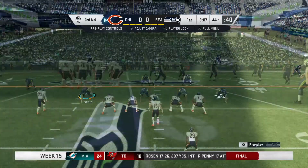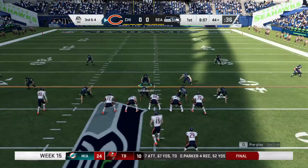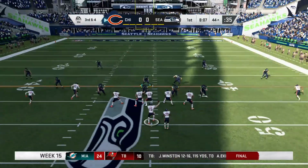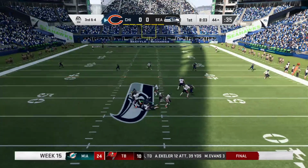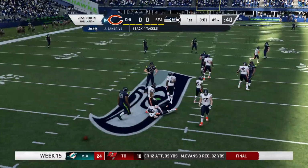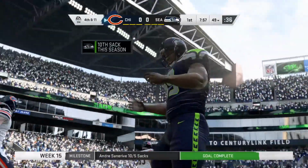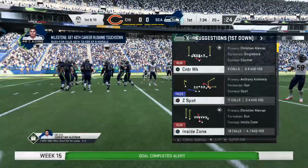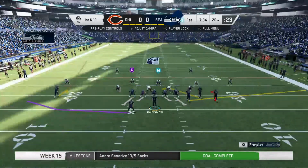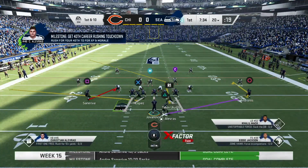Still scoreless here in the first, but a third down situation forthcoming. Let's get into the action. Out of the gun now on third down. And the Seahawk defense gets to him, and they bring him down. It's the opening drive of the game, and the football is in the hands of the Seattle Seahawks. Let's get to it.